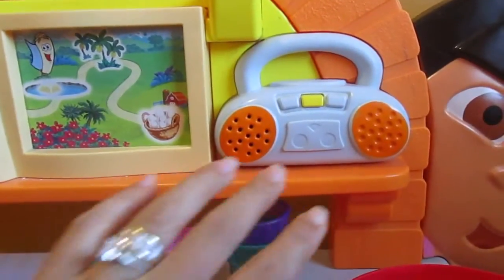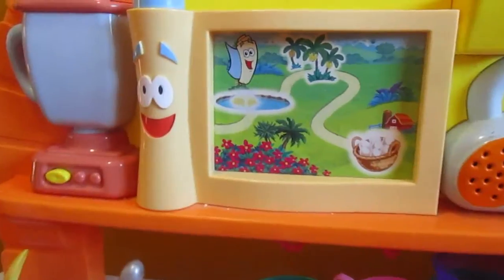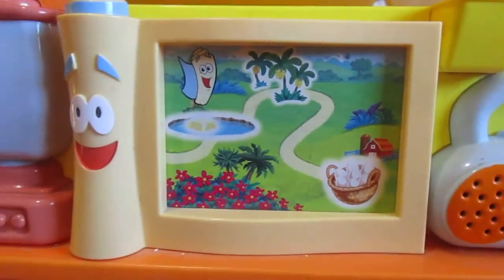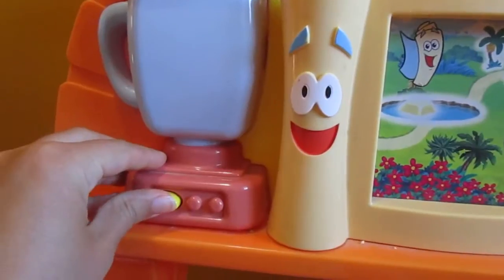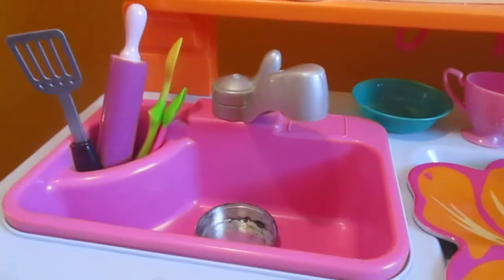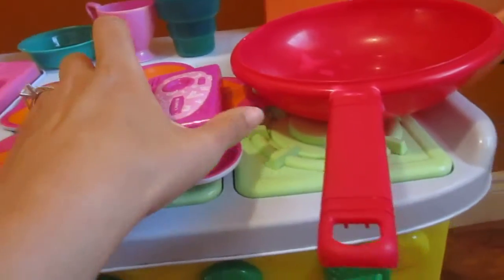Do you like music? Let me press this button. Yoo-hoo! We're gonna have some music. Let's see this adventures. Very nice. Do you like eggs? For morning scrambled eggs? Let's have some smoothie. Woohoo! And we have a sink to clean the dishes. And we like the kitchen to be very clean and neat, especially because it's so nice.